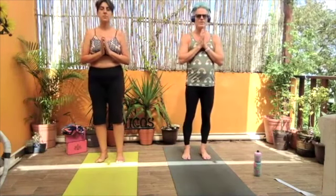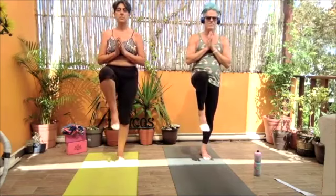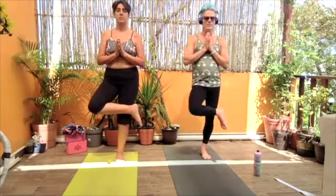Bring the weight to your right leg when you're ready. Let that knee stay soft and bouncy. Pick up your left knee. Maybe your thigh comes parallel to the ground. Cross your ankle above your right knee. Turn your left knee towards the floor.